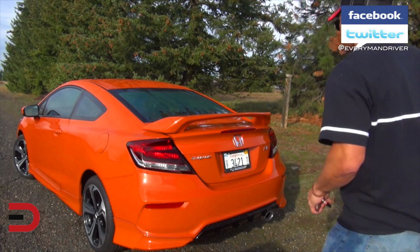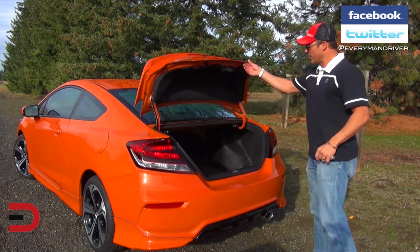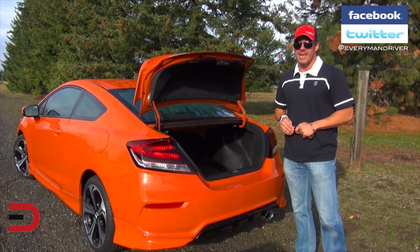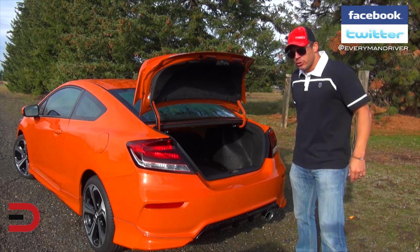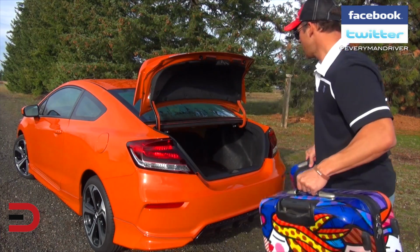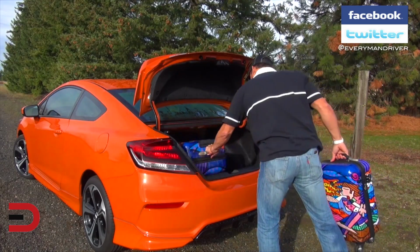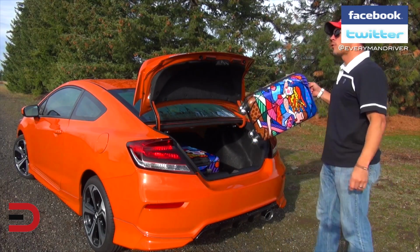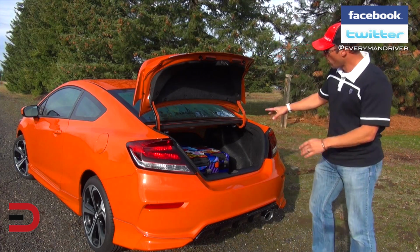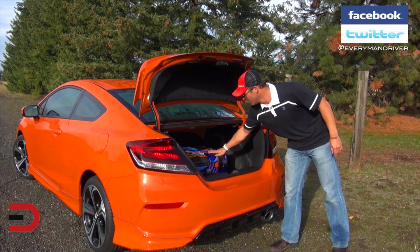Boom, it opens up. Well, you kind of have to open up yourself. Now inside you have 11.7 cubic feet of volume in the coupe version, 12.5 cubic feet of volume in the sedan. But I brought my 2 colorful pieces of luggage to show you what that looks like. And I think you'll be surprised that I'm able to get this huge piece of luggage there and your overhead compartment sized piece of luggage right next to it.